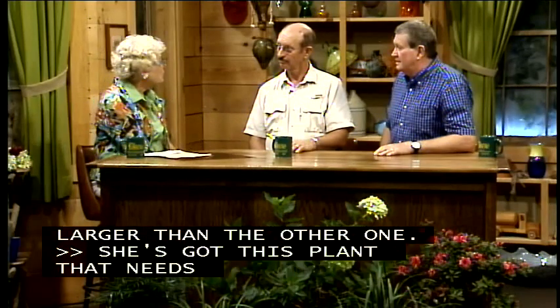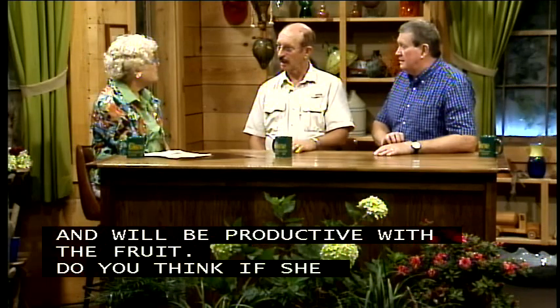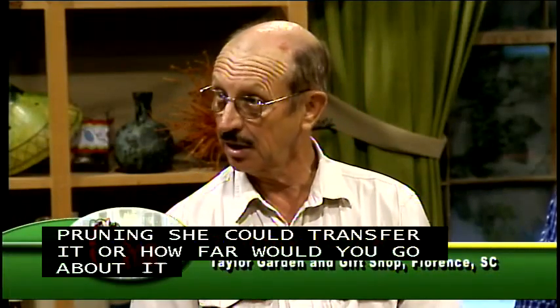Do you think if she did some root pruning, she could move it in the spring, or how would you go about transplanting it? I don't know how large the plant is. She said it's about 5 feet. 5 feet, okay. So not too terribly large. That's not very large. You could probably move that after frost. Maybe just go ahead and move it after frost.